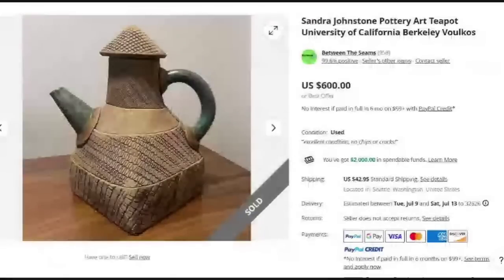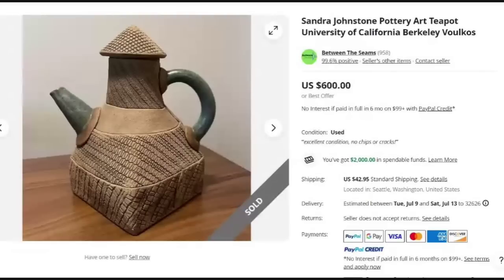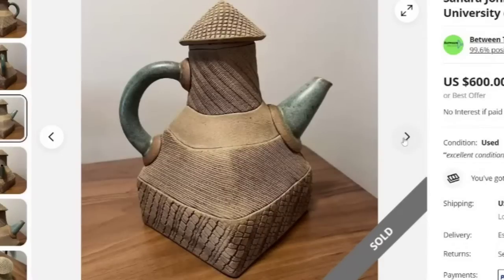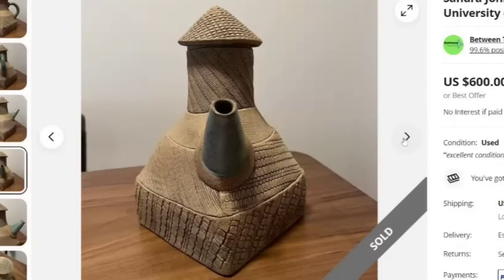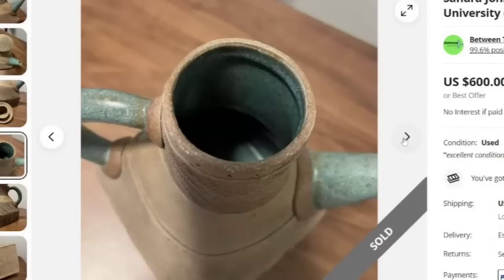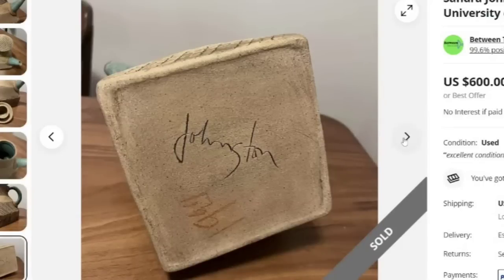Another amazing example of one that I would pick up as well. This is a Sandra Johnstone pottery art teapot, University of California, Berkeley. This one sold for $600. So you want to remember this artist's name, Sandra Johnstone. This is such a neat teapot with the different textures in the clay there. Beautiful lid. And here we can see it is signed Johnston.